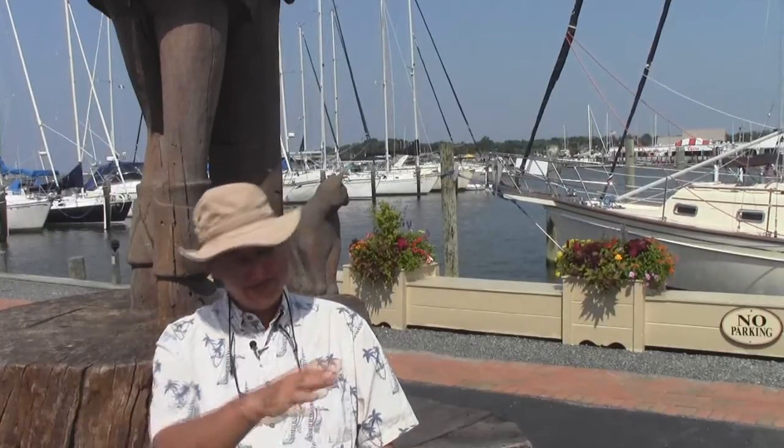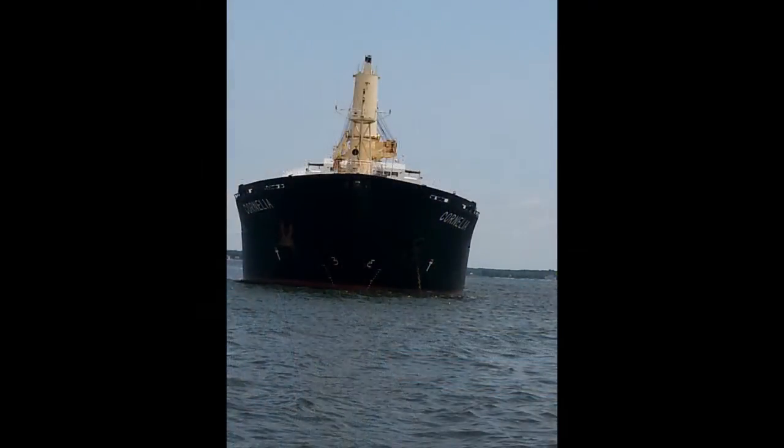So I went up, and there's a ship at anchor. I mean, I got a picture of it. I went by it. I just kept going. I was on a good course. I wasn't going to hit it. But it's nice to know that you have that kind of thing.